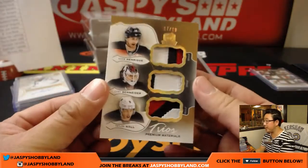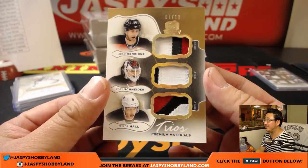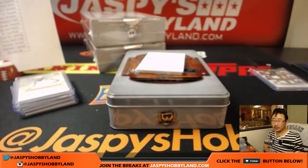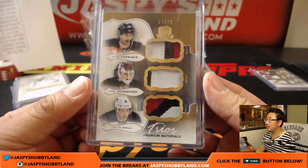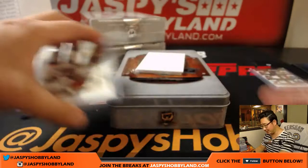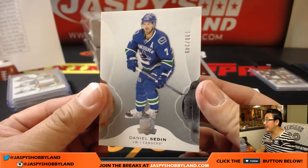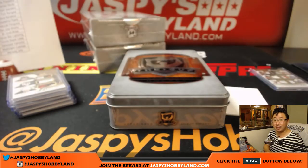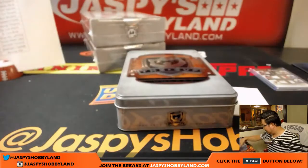We got another Trios, premium materials, all Devils, 7 out of 10. Adam Henrique, Corey Schneider, Taylor Hall. New Jersey, that goes to Nino with the Devils. There you go, Nino. Not an auto, Nino, but we're going to get you started with this. 7 out of 10, nice. The base card on the bottom is Daniel Sedin for the Canucks. 180 out of 249. That goes to Nate. All right, nice.